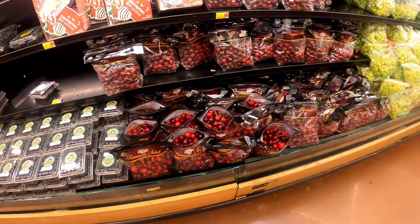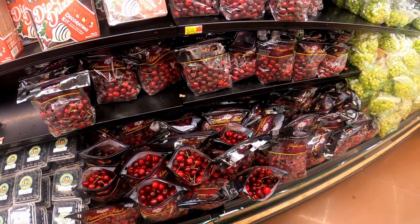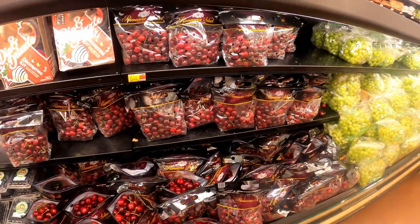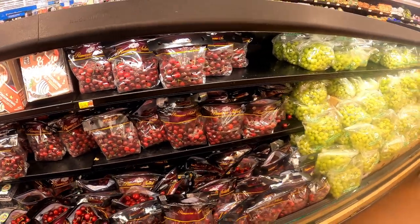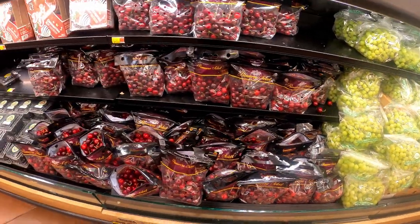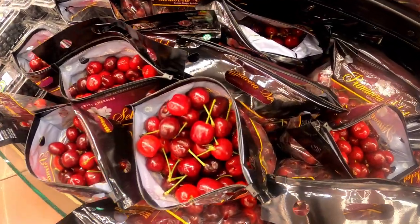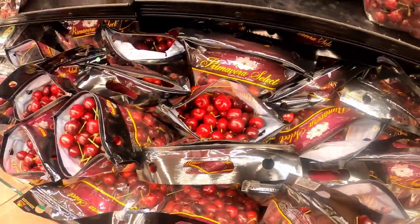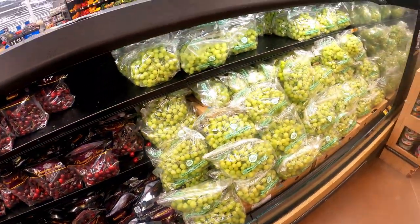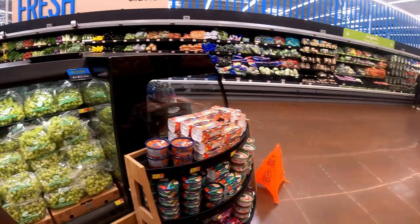We have some red cherries down here. I was thinking about making some cherry wine eventually. That's going to be coming to the channel, but you guys will know when I get ready for that. I got some pretty colors on these cherries. Of course, we have our white grapes up in here.